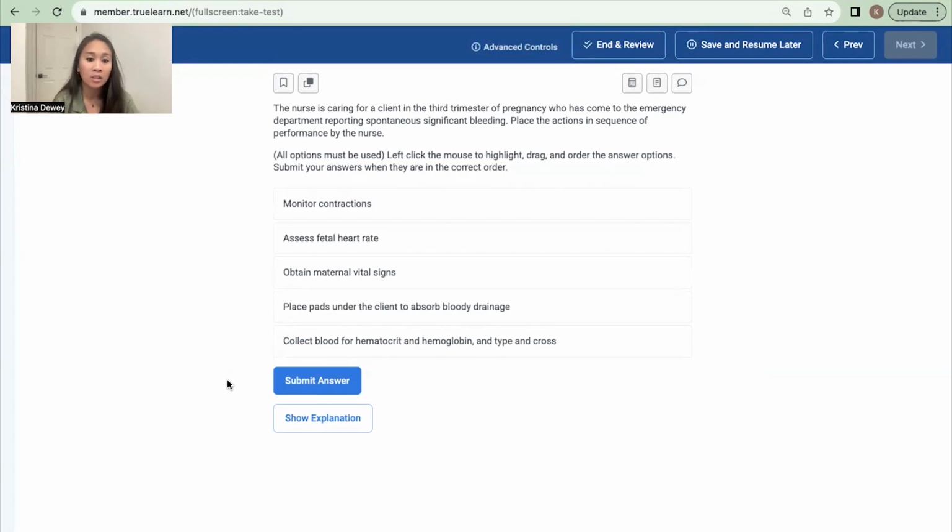So monitor contractions, assess fetal heart rate, obtain maternal vital signs, place pads under the client to absorb bloody drainage, and collect blood for hematocrit and hemoglobin and type and cross. All right, so I am going to highlight that the client is in the 3rd trimester of pregnancy, and then she is reporting spontaneous significant bleeding. All right, so that's already alarming me as a nurse. Spontaneous significant bleeding, she could have placenta previa. So what are we going to do first?